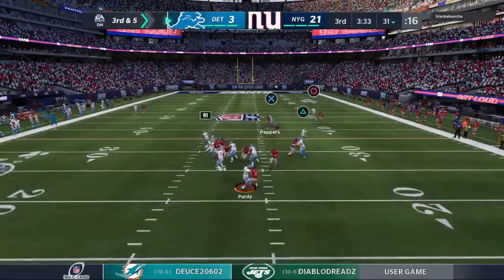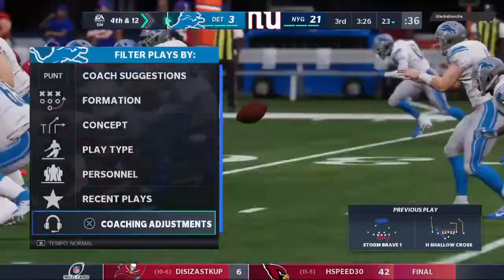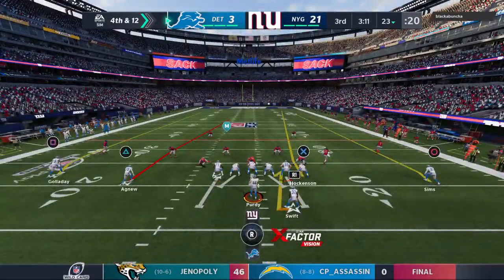Now they'll throw here out of the gun. And the Giants rush gets home as down he goes. Xavier McKinney coming in to drop him for a loss of 8. And it also brings up 4th, 3 and out.